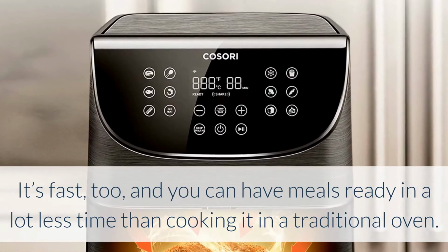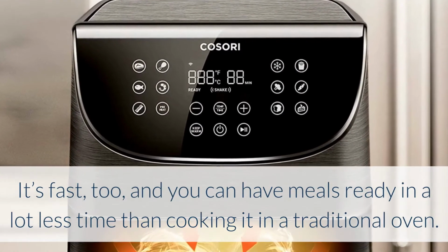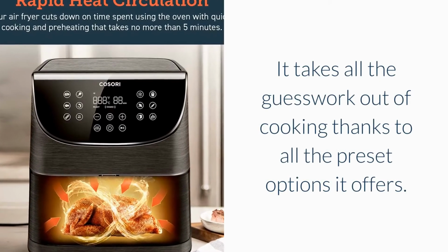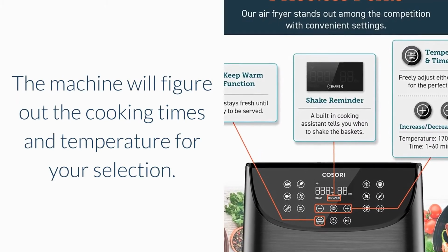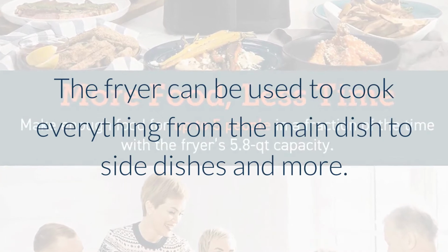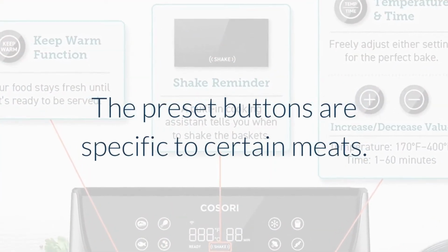It's fast, too, and you can have meals ready in a lot less time than cooking it in a traditional oven. It takes all the guesswork out of cooking thanks to all the preset options it offers. The machine will figure out the cooking times and temperature for your selection. The fryer can be used to cook everything from the main dish to side dishes and more. The preset buttons are specific to certain meats.